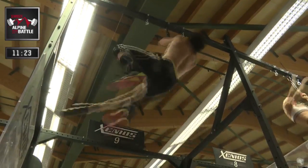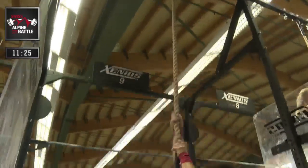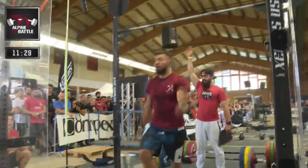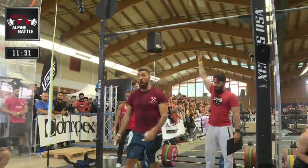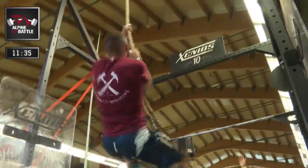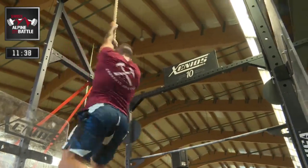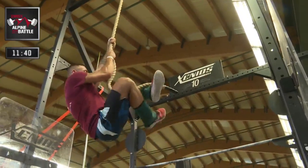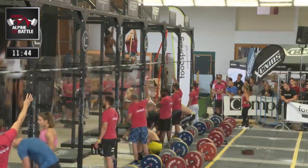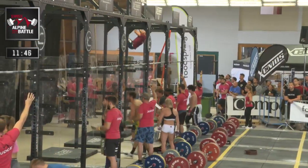Now, usually you would say the taller athlete has the advantage with the rope climbs, but if you're lighter, it's a lot less work you have to do. Usually, if you're a shorter, lighter athlete, things like pull-ups and gymnastic-type movements are a lot easier. So it looks like Short and Compact is using that to their advantage, and they're just going one-to-one back and forth. They are 20th overall. They were 30th and 33rd in flip it A and B today.